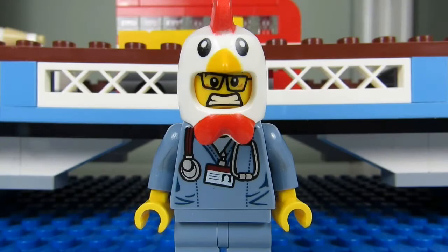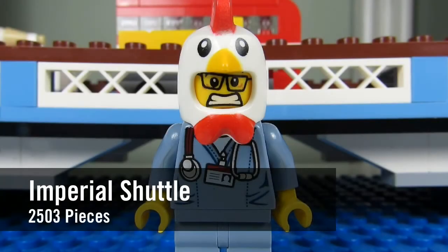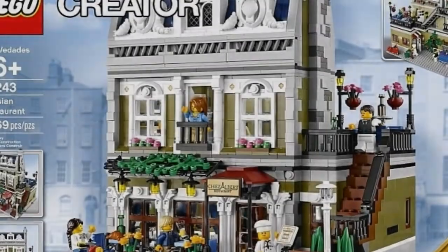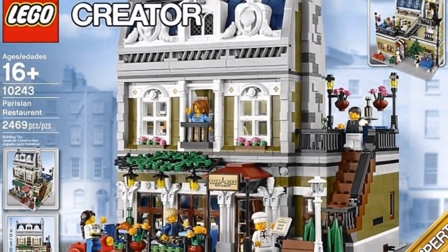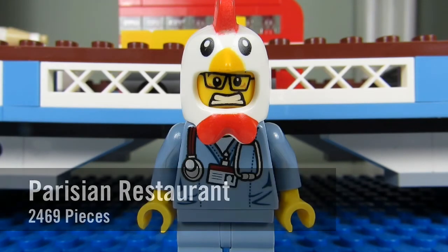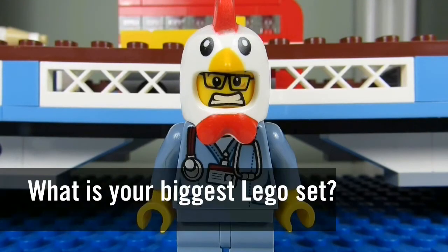And some honorable mentions. The Imperial Shuttle. It has 2,503 pieces. The Parisian Restaurant. It has 2,469 pieces. So my question to you guys is, what is your biggest Lego set?